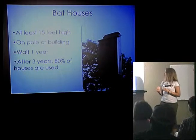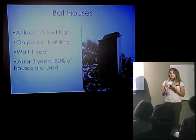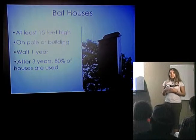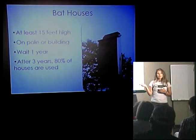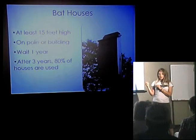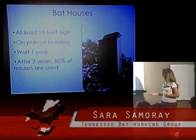And so the best way to get bats to use the bat house is to place it on a pole or a building 12, preferably 15 feet high, and so it gets the eastern or southeastern solar exposure and warms up. Wait a year, and then if you don't see any bats using it, you can move it. The statistic is after 3 years, 80% of houses are used. So it takes them a while to find it, because then again, you can't really attract a bat to the house. The other thing was that 1 in 6 bat houses are actually used, but I think those are sometimes improperly placed. So if you put it in the right place, it's more likely to be used, and you can just move it if that's not the right place.